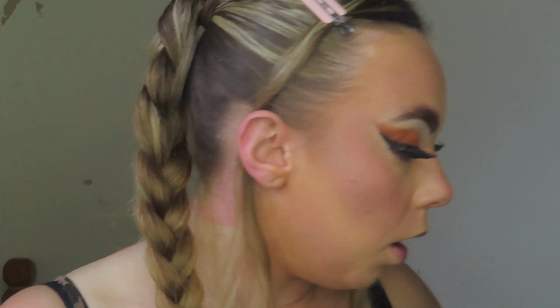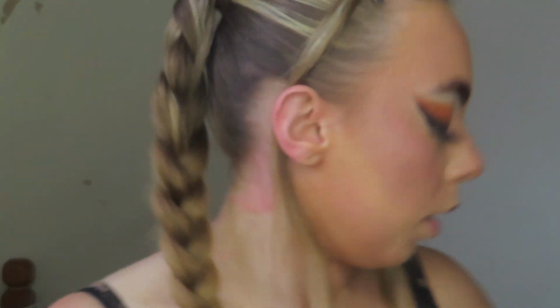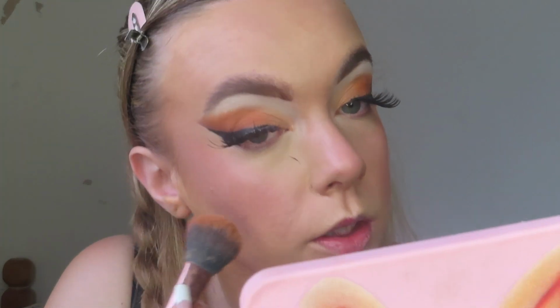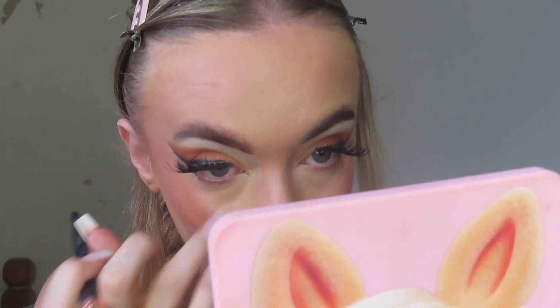Lovely, that's a bit better, but I think I'm going to go onto a different brush. I think I'm going to go over with the bronzer again because I feel like we need it to be really bronzy and not too blushy. This is just me liking blush, but she does love a blush as well. Oh, got a bit of lash.